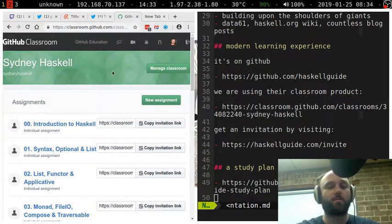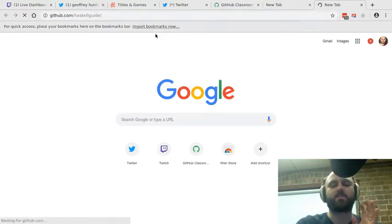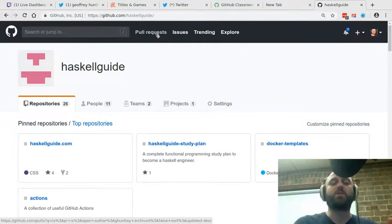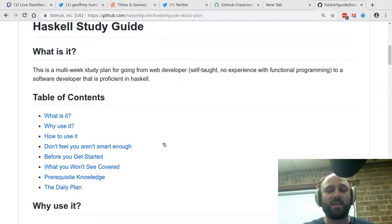The next thing we're building out is essentially a study plan. If you go to github.com/haskellguide, this is an idea that's been remixed from a study plan for computer science that takes someone from a web developer and turns them into a software engineer. It goes through everything you need to know to succeed in a whiteboard coding interview. So the idea is, what if we take the existing education that exists and create a study plan that people can go through asynchronously at their leisure? It's a multi-week plan where they go top to bottom and tick off checkboxes as they proceed, and they'll just learn.